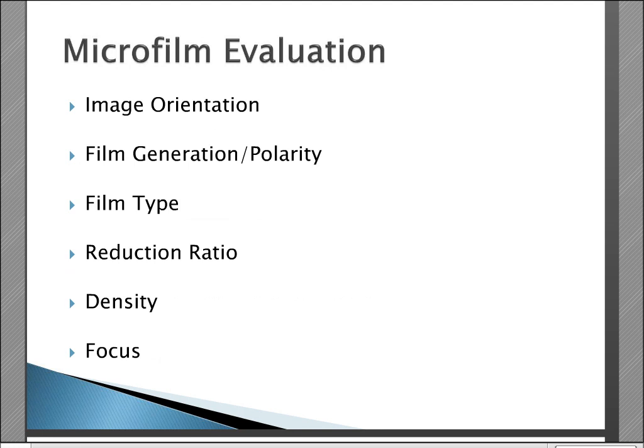All right, so we're going to take a little bit of a deeper dive into the quality issue and talk a little bit about microfilm evaluation. The better you know the nature and quality of your microfilm, the more successful your project will be. And you'll be able to communicate with vendors effectively if you know what kind of film you're sending them. And again, document all of this. I recommend either having forms or some kind of spreadsheet where as you're going through reels, and if you have a really large collection, you will probably not evaluate every reel. But the reels that you do evaluate, you might want to keep track of some of these characteristics.